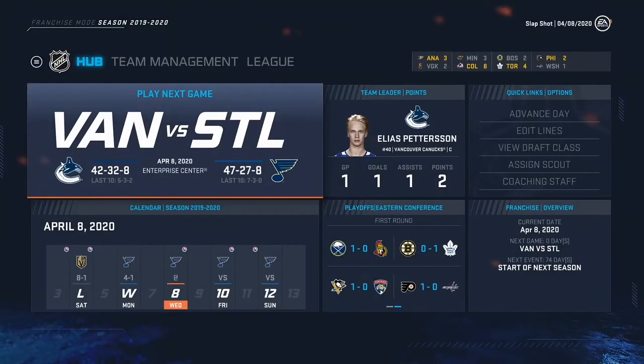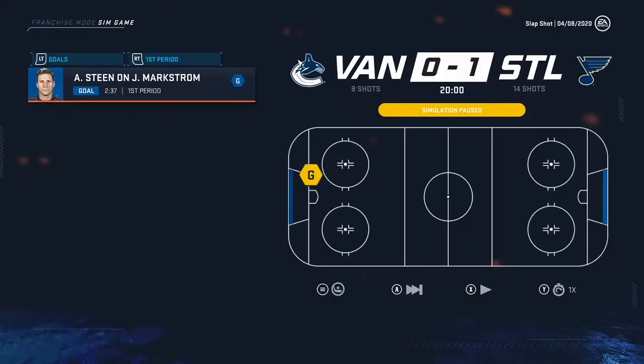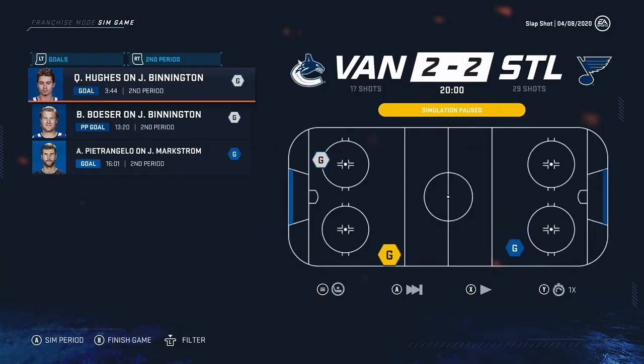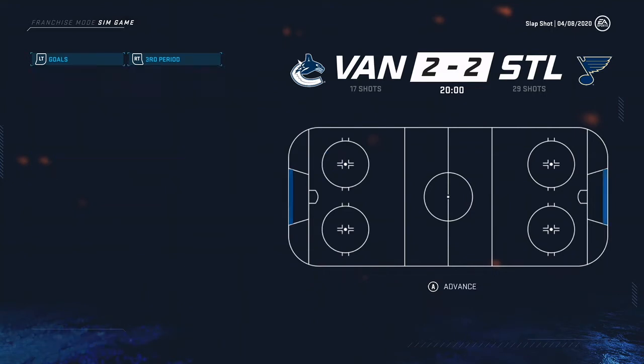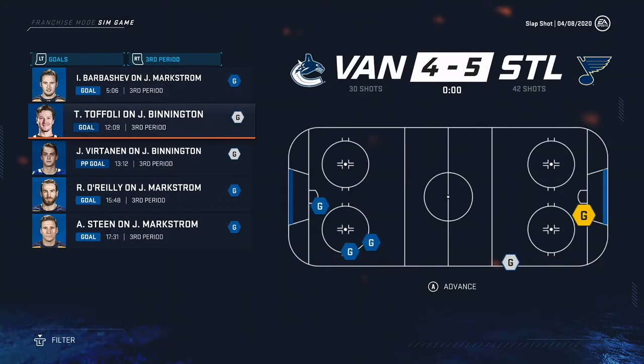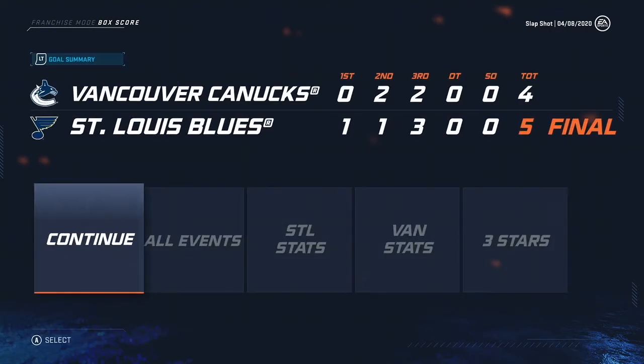So second game here. Yes, we'll sim the affiliate game. I don't care. First period, let's see what happens. Okay, so Steen scores for them. Down 1-0, not a big deal. And we tied up. Besser and Hughes, Pietrangelo gets one for them. 2-2 going into the third period. Let's see what happens. And, okay, so we lose. Virtanen and Toffoli for us. They get 3, though. Barbashev, O'Reilly, and Steen. I mean, like I said, I thought they were going to beat us, so that's not really super surprising.